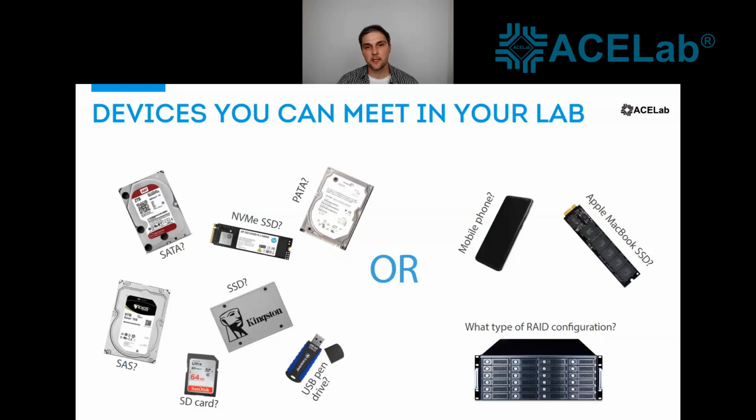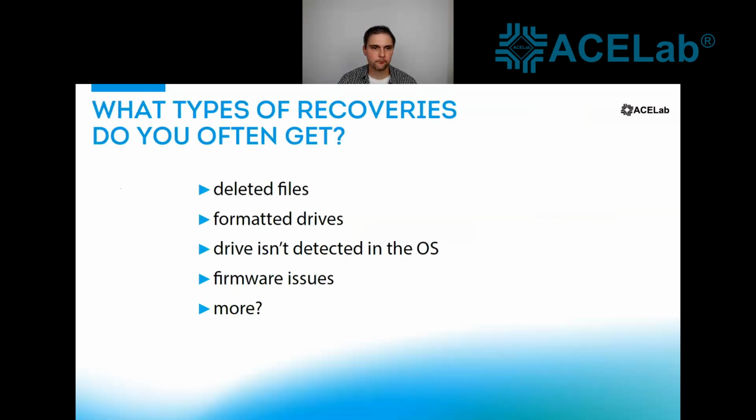And it's a real problem. But again, the number of different storage media is growing, and right now when someone brings a damaged drive or damaged computer into your PC repair shop, you will never know what exactly is inside this computer, because it could be an SSD, it could be a classical hard disk drive or something else.